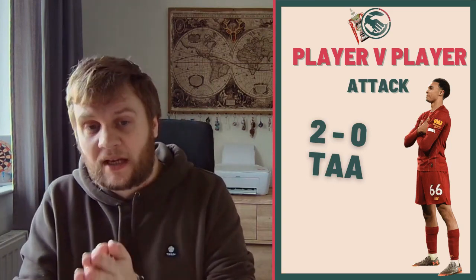But it seems Trent can defend. And the final thing that I looked at is recoveries. At what point does that defender help the team recover the ball? And this is one where Trent is actually infinitely more successful than Reece James.